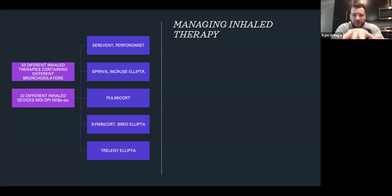So Serevent, that's the LABAs, then Spiriva, the LAMAs, Pulmicort, your ICS, and then the last two boxes are pretty much different combos. Symbicort, Breo Ellipta, Trelegy Ellipta. All these are just different combinations that you'll see.